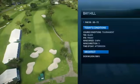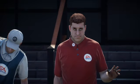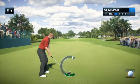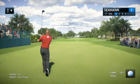The house that Mr. Palmer built, Bay Hill Club and Lodge, nestled in the heart of Orlando, Florida. This course plays host to one of the great tournaments on the PGA Tour schedule, the Arnold Palmer Invitational. Rich Lerner alongside Frank Nobilo here today, bringing you all the action from today's round at Bay Hill.